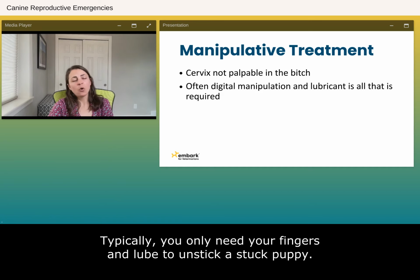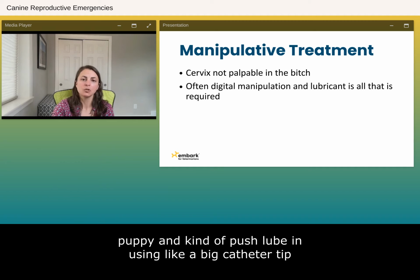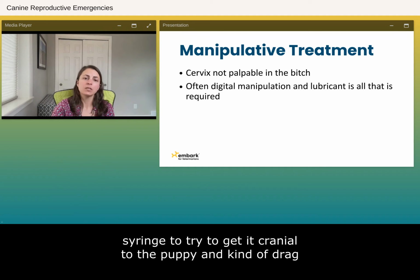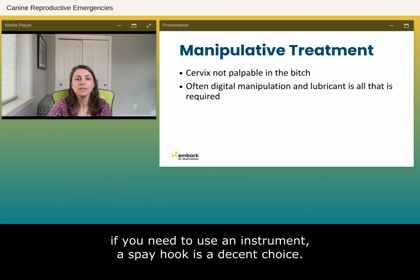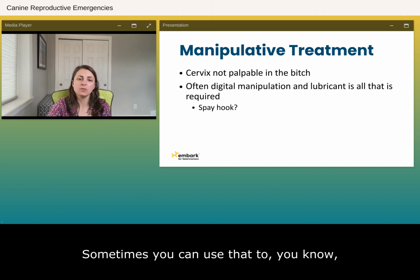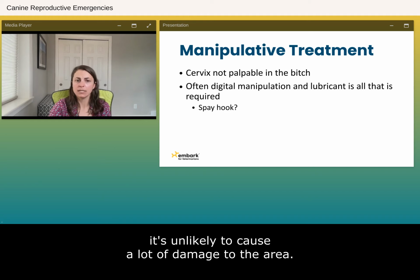Typically, you only need your fingers and lube to unstick a stuck puppy. What I like to do is pass a red rubber catheter cranial to that puppy and push lube in using a big catheter tip syringe to try to get it cranial to the puppy and drag that catheter back and get it around the puppy as well. If you need to use an instrument, a spay hook is a decent choice. Sometimes you can use that to pull a leg forward or turn a head or whatever you may need to do. It's unlikely to cause a lot of damage to the area.